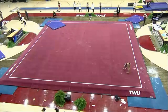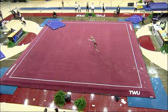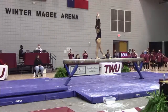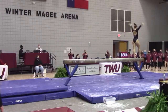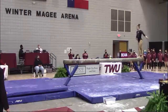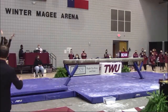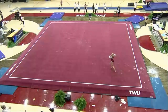Looking over here on floor now, Draper's just starting her routine. Something about Centenary, they ended off with energy. Well, just by the way Draper just began, it seems like they're going to be starting with energy. Woodring making it her own. Looks like she's about to get ready for that dismount. Great landing. Pretty solid start. Just a little wobble, but the rest of the routine was really nice.